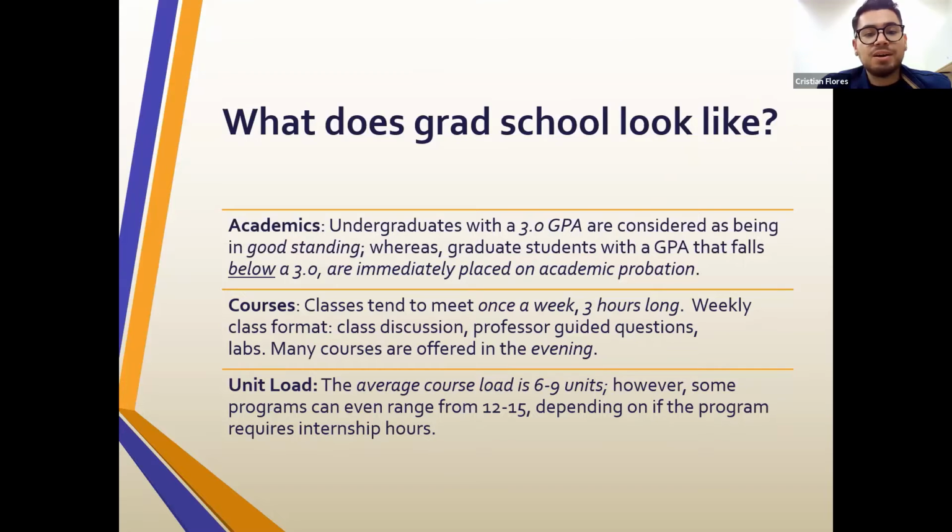As far as academics go, undergraduates with a 3.0 are considered to be in good standing, whereas if you fall below a 3.0 in grad school, you are placed on academic probation. As far as course structure goes, many courses meet once a week, on average for about 3 hours per class section, and many courses are offered in the evening. As far as your course load goes, you're taking anywhere from 6 to 9 units.